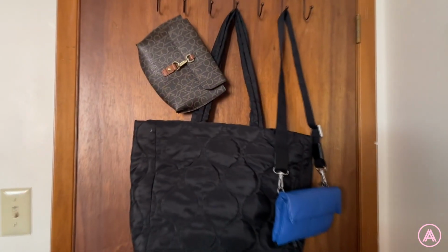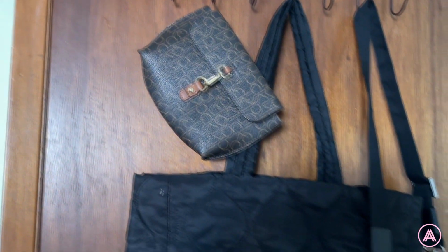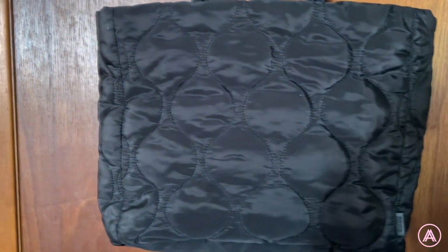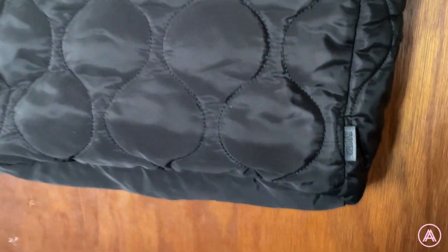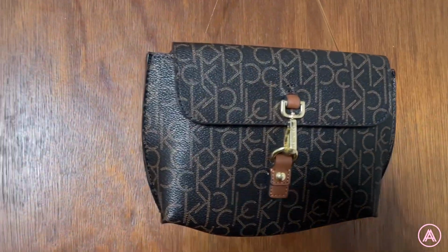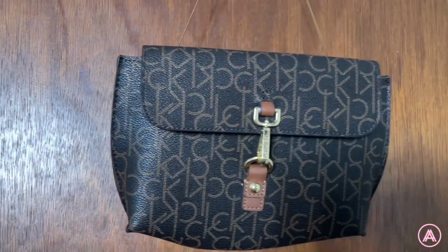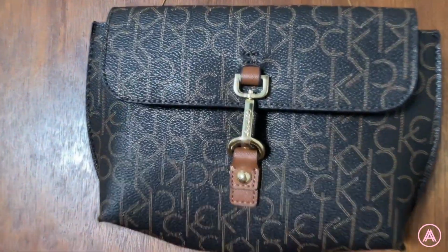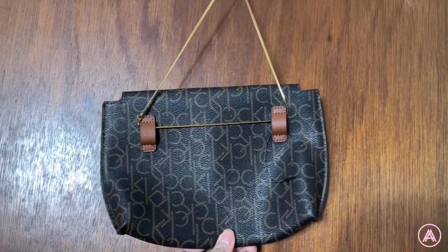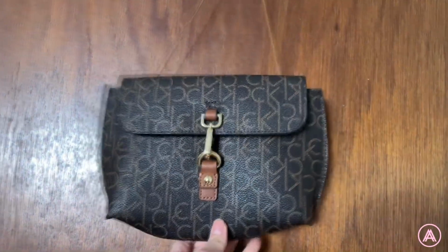I found all of these bags from the Kensington Art Gallery, and they were $20 each. This is such a cute puffer bag, and it definitely needs cleaning, but I think it looks really nice, and the brand is Roots. This is a nice casual Calvin Klein bag. I love the monogram design and the little details right here. Now, it didn't come with a strap, so I had to improvise, but overall, I think it's really cute.